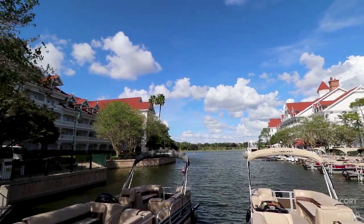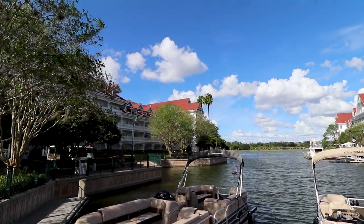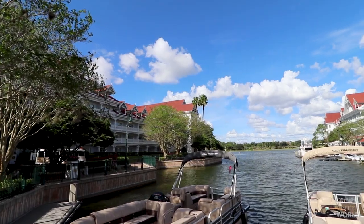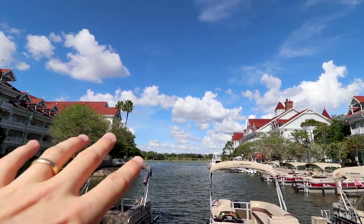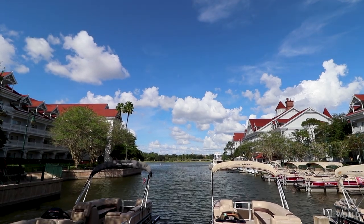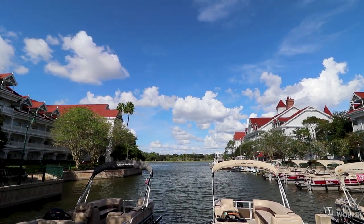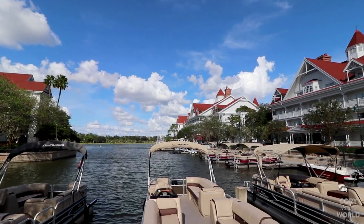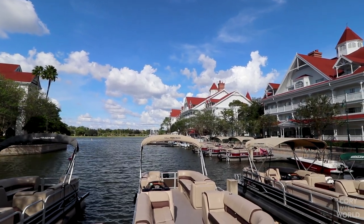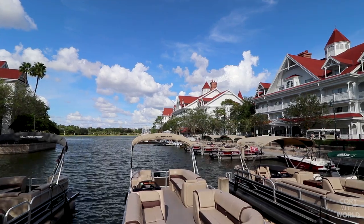Absolutely love the whole marina area here at Grand Floridian, and it's beautiful. And look over, you can see Cinderella's Castle in the distance. With this wide angle, it looks like it's much further away than it really is, but then you can see the whole monorail track, and they actually also have some water sport activities here that launch from this marina. So let's go over and check out and see what they offer.